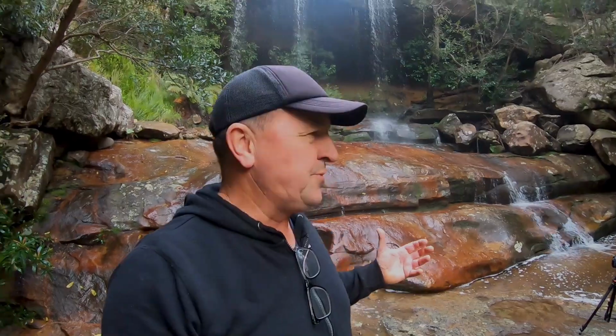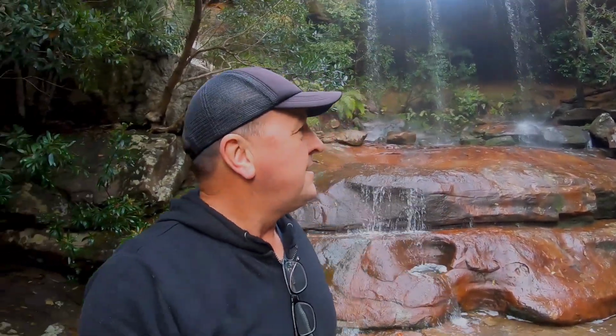Heard about this spot and I've wanted to come here for so long, and I'm not going to mention the name of it because it'd be a shame to spoil this beautiful location. Not many people get in here to be able to find this location and to be able to capture it here, and you can see everything's just so pristine and just so beautiful and preserved. So what a wonderful spot to take some waterfall photography.